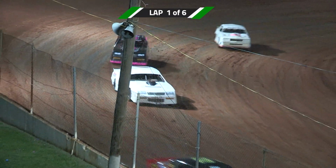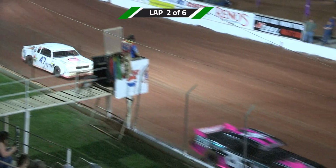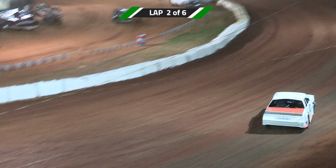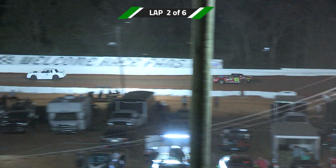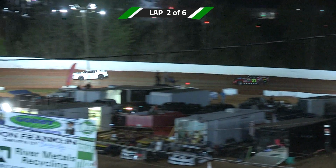Hacker going to lead lap 1. Ben Petrie runs second. Then it'll be the 122 of Ross Burnett, the 216 of Brandon Hutton, the 47 of Chris Privet. As we have 1 lap in, 6 laps here.